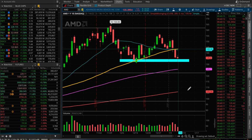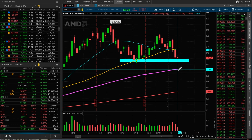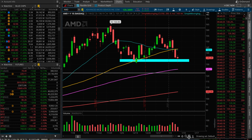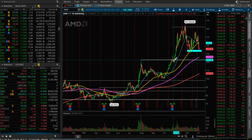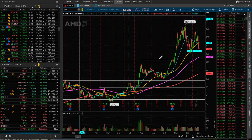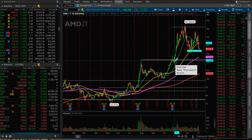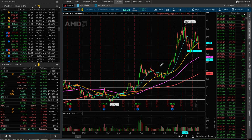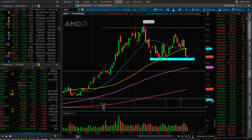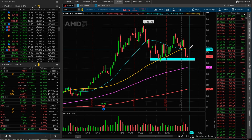But to the downside, I will be keeping an eye on the 100-day moving average, which is this purple line on my screen, and also a more decent support that was a breakout level somewhere here at 122. That's where we saw the stock break out in the beginning of November. That level is a very attractive area for me to say, hey, I think I will go long at this point. But right here, right now, these are the targets.